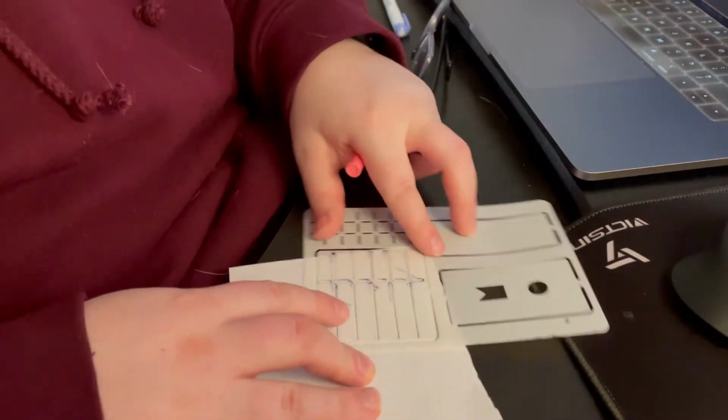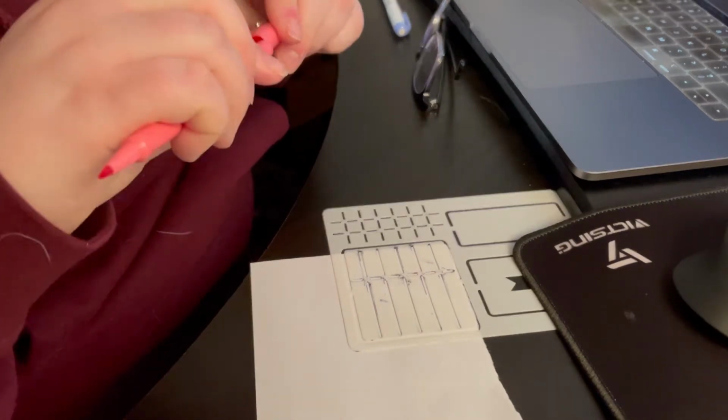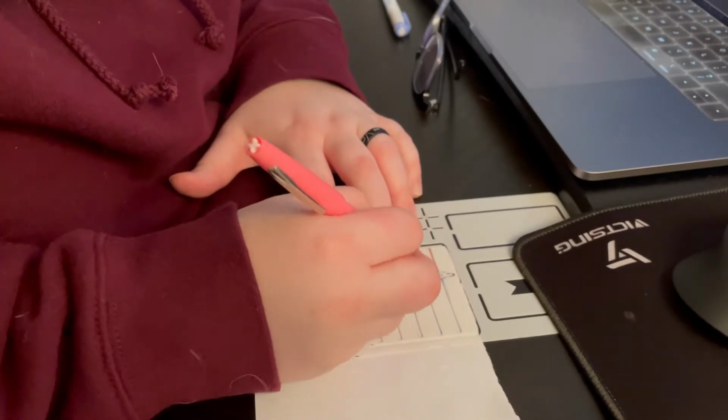I like to make really itemized and detailed to-do lists, and this really helps me stay on track and figure out exactly how much time I'm going to be studying each day. And so this is a little tutorial of how I do mine.